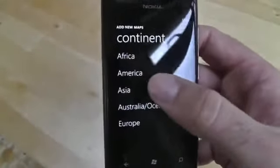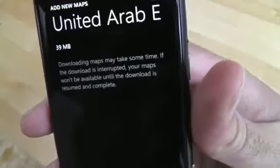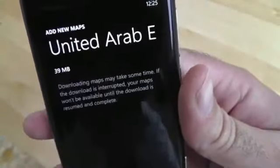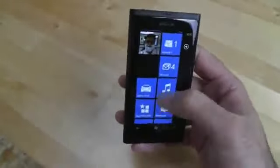If I want to add, let's say I want to go to, bit dangerous, man, the world is a scary place. Vietnam, oh no, the United Arab Emirates, so that's pretty stable for the time being. 39 megabytes, and I can download maps for the UAE straight to my phone, and then no more data is needed. It's a fully fledged sat nav.